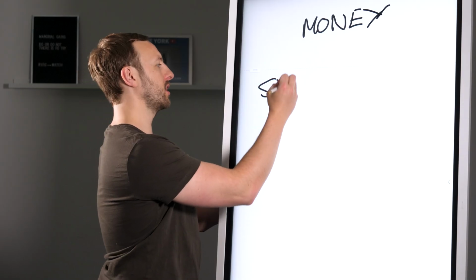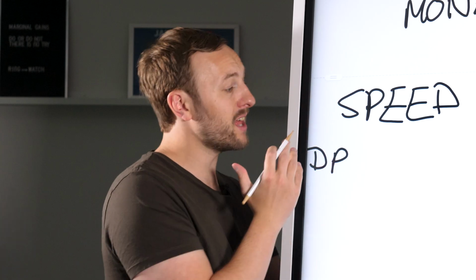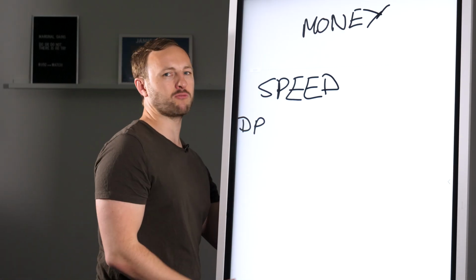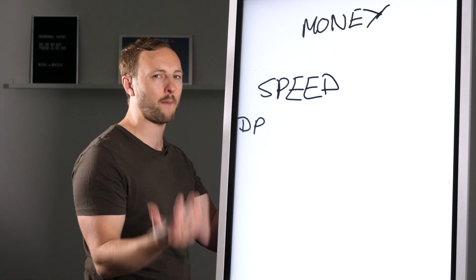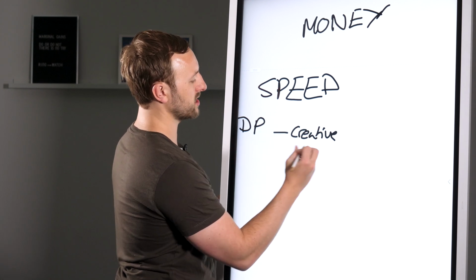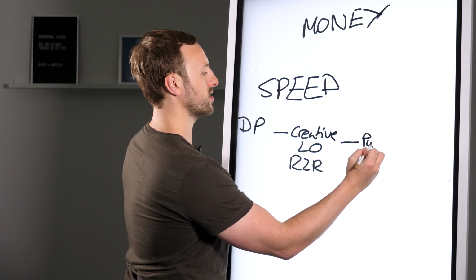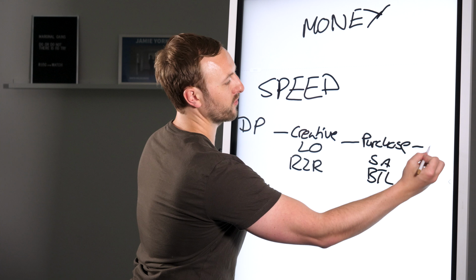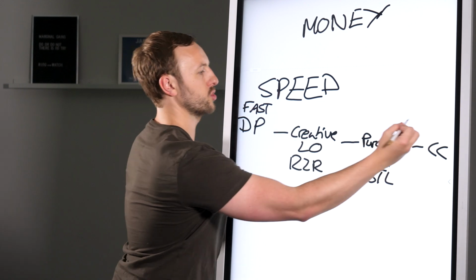If you are looking for speed, for example, on the one side, you're going to have deal packaging, which is hands down the fastest way of making money in property. People talk about rent to rents and lease options as being fast. They're not really that much faster than buying a property. That's more about capital investment. But let's say you then went to your creatives, specifically lease options and rent to rents. Then you're going to have your purchases, your standard ones like SA and buy-to-lets, and then you're going to have commercial conversions. So this is your fast money and this is your slow money.